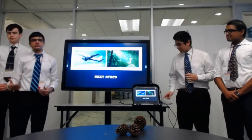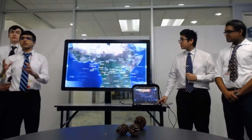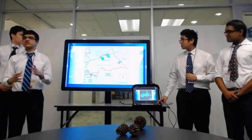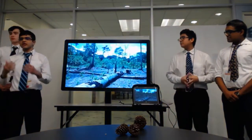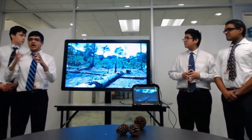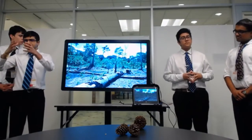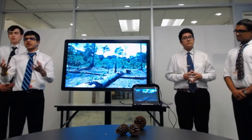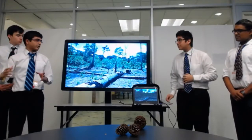Our targeted region is in Africa, in an area known as the Central African Republic, and we are targeting the southwest region because of the heavy deforestation that has taken place in that area. We hope that by restoring the white pine tree in that area, we will restore the ecosystem there and make our impact known throughout that area.